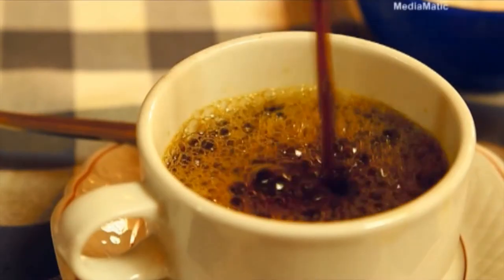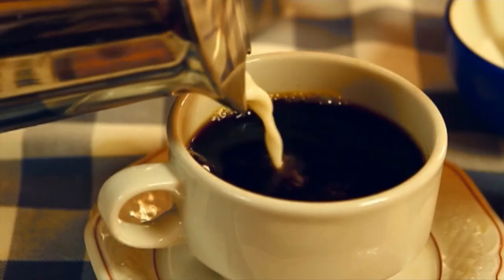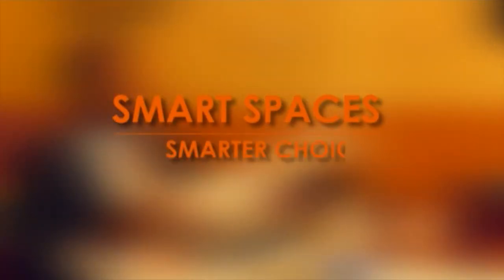Black coffee, one sugar cube. Just a little bit of milk, please. Coffee just the way you like it. Buying a property can be coffee easy. Smart spaces, smarter choices.